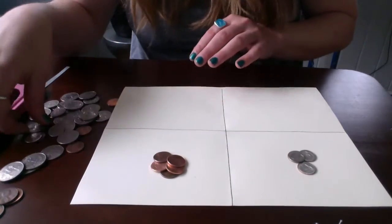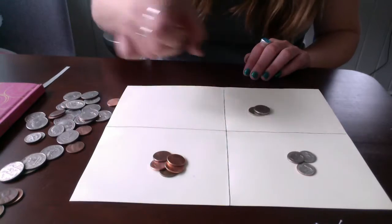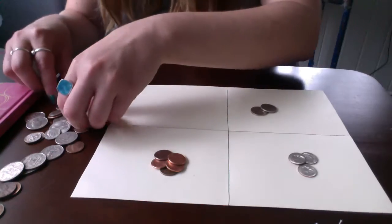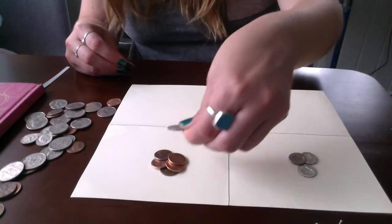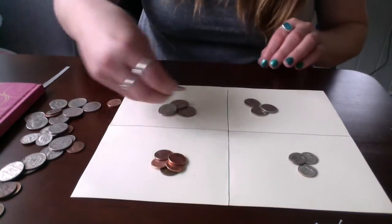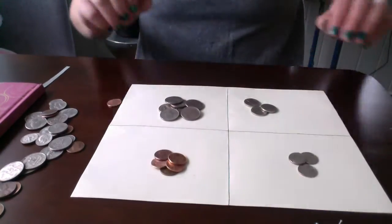Medium. Bigger. The nickels are bigger than the pennies. Bigger. They're bigger than the dimes. Bigger nickels. Biggest. Quarters are the biggest. Bigger than a nickel. Bigger than a penny. Bigger than a dime. Biggest. Well, there are lots of ways I can sort these coins. It's up to me to make up a rule.